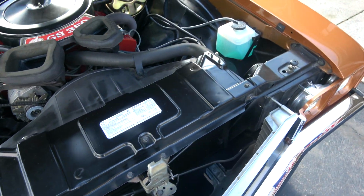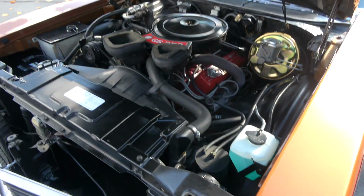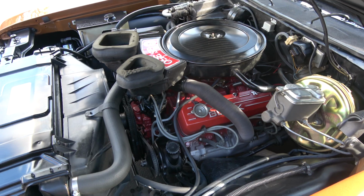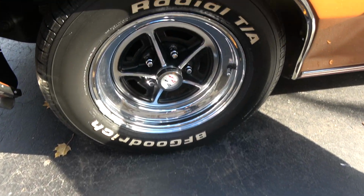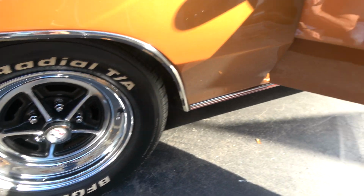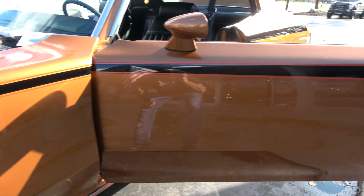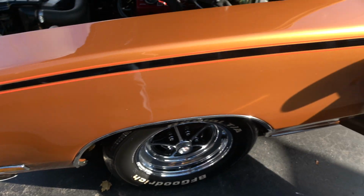200R4 automatic overdrive trans. Hood tach. Gorgeous car. Great car. If I remember right, there's a Z in the VIN, so it's an original California built car. But I bought the car locally. I literally bought the car right up the road, not 20 minutes from here.